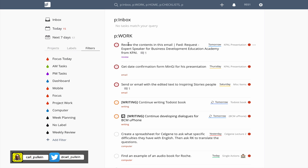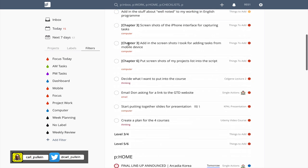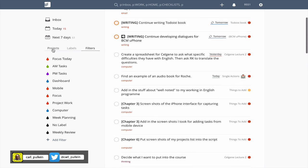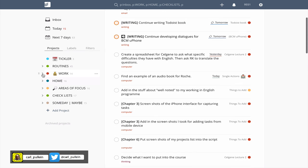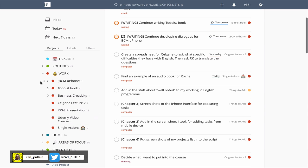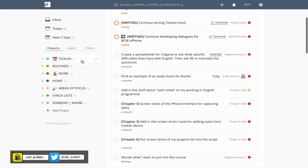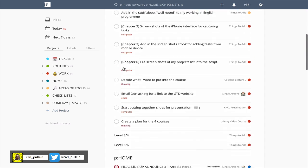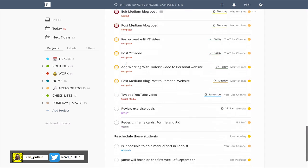My P work is here, so I can go through the outstanding tasks in my work. And bear in mind that with my work projects, I've got things lined up like this. Now, if I wanted to look at individual projects, then I could put P business creativity or P Cell Gene Lecture 2. But for the purpose of this example, I've decided to put them under the main parent project, P work, and I can go through these one by one and check them off as individual things.